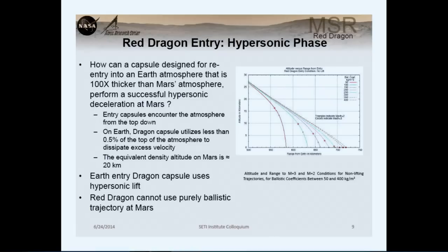Well, it's a little bit of a detailed answer, and I'm going to go through the steps to hopefully convince you. First of all, let's look at what would happen if you had something that was not as big and heavy as a Dragon capsule. Let's say you look at some of the other missions that we've put there, like Mars Pathfinder or Phoenix and things like that.